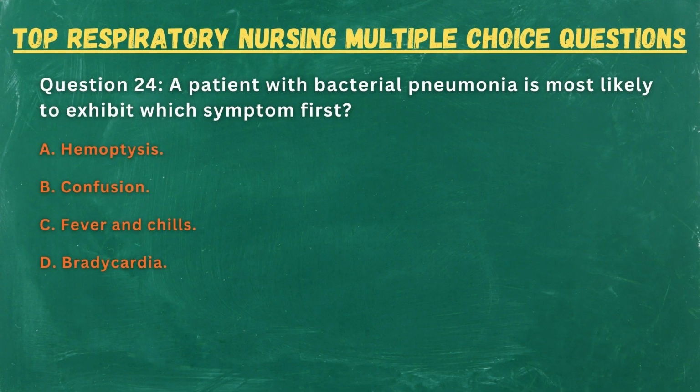Question 24. A patient with bacterial pneumonia is most likely to exhibit which symptom first? A. Hemoptysis. B. Confusion. C. Fever and chills. D. Bradycardia. Answer. C. Fever and chills.